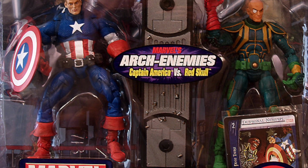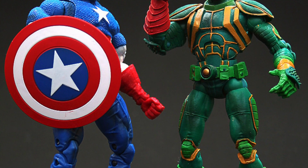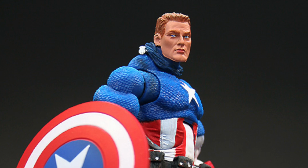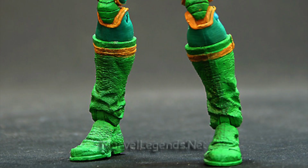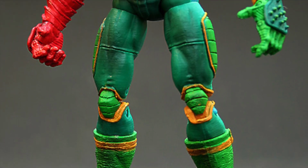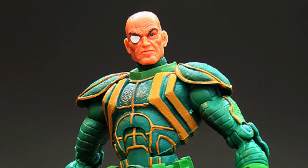Sticking with Captain America, the next pack had the Star-Spangled Avenger paired up against Baron von Strucker. This was the first time we had a Baron von Strucker figure, to the best of my knowledge, and they capture him pretty well with his bald head, monocle and evil Nazi sneer.